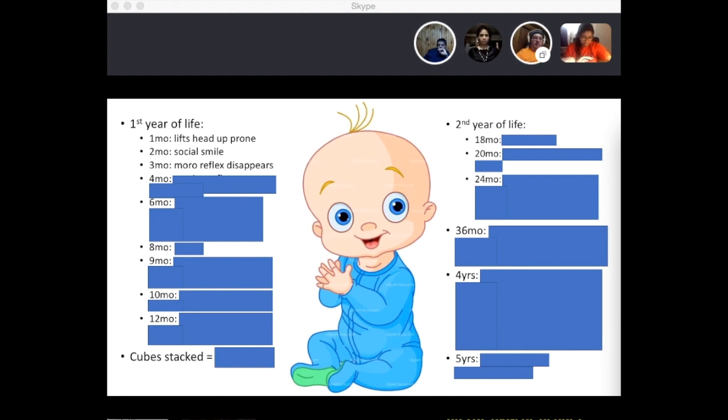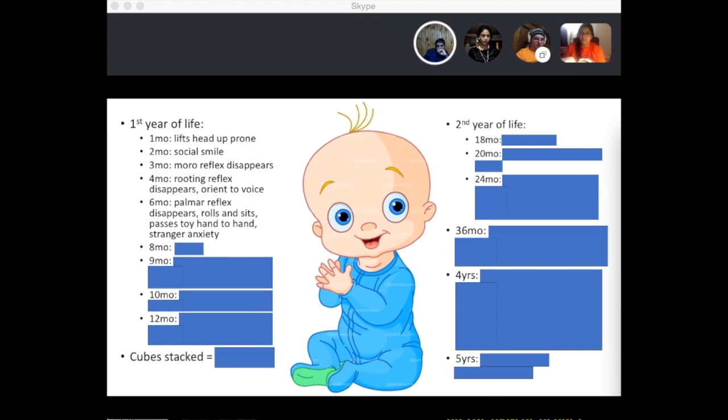First word's at like 1 year or something. Is it babbling, cooing? It's going to be the rooting reflex disappearing and them being able to orient to voice. You say, hey, little Jackie, and it'll turn towards you. And then at 6 months, here's where you have the roll and some other stuff. Is that the stranger anxiety? Yes. We have stranger anxiety, they can roll and sit, they can also pass toys from hand to hand, and then their palmar reflex disappears.